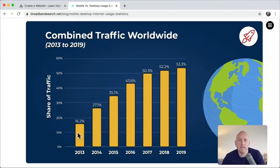As you can see, the internet traffic from mobile devices keeps on growing and growing. An easy but not perfect way of thinking about it is 50% of your traffic will probably come from desktop and the other 50% will probably come from phones and tablets. So making your website perfect for the phone and tablet is an absolute must.